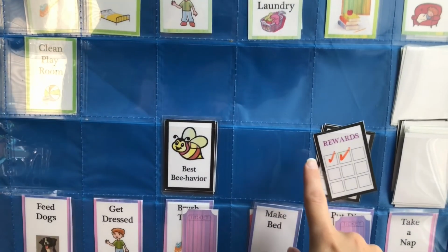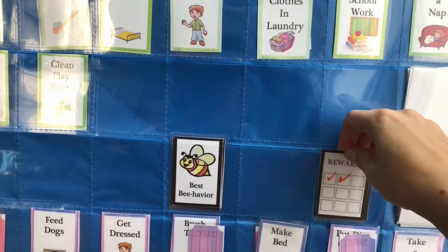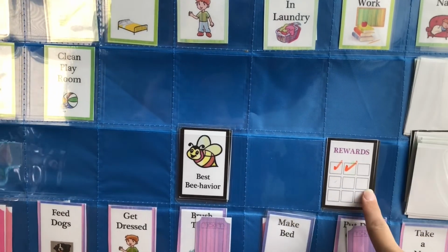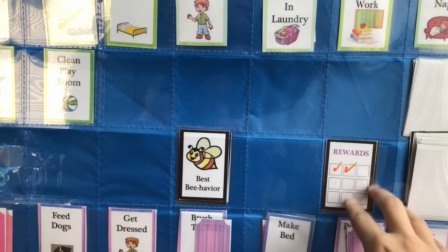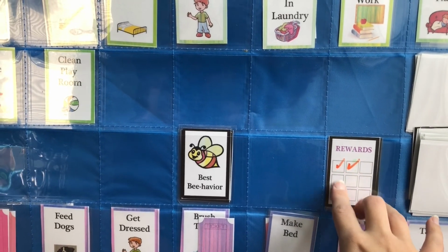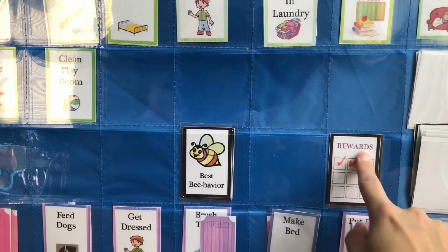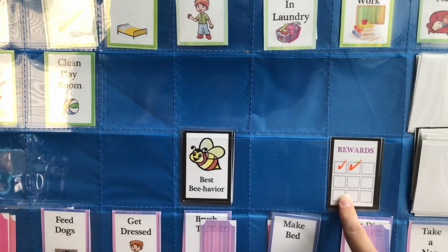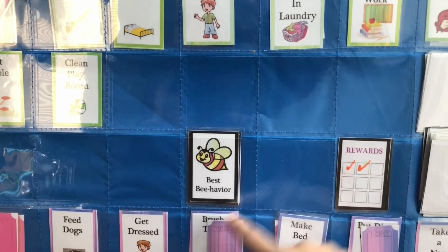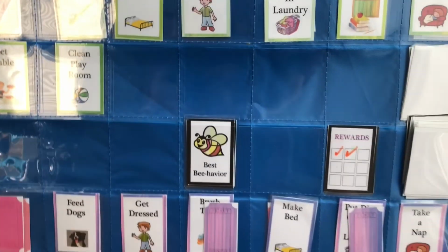I want them to have good manners and be just generally well behaved. And so that's what this is for. If they say most of their please and thank yous and have good attitudes for the day and are just generally well behaved, they will get a check mark for the day. And once this is full, then they get a ticket, like one of their tickets. They just get a ticket for it, and we'll put it here, and then we start all over again.